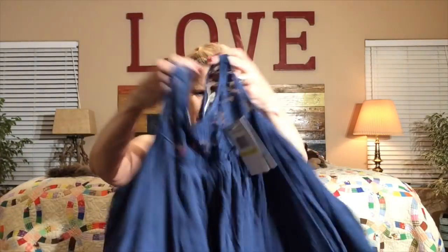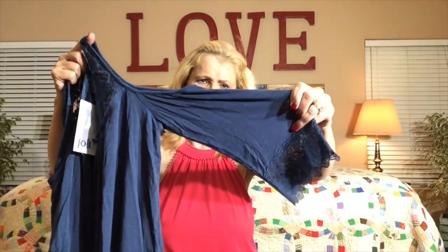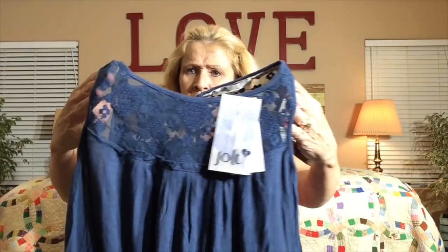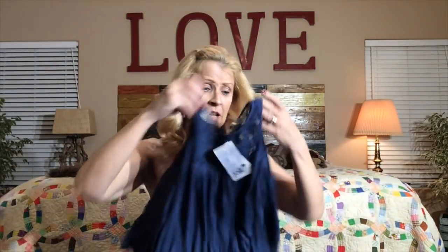This is by Jolt, and this is a blue, this is a cotton fabric, cold shoulder. We have a bit of a bell sleeve, and we have kind of a lace crochet detail at the top. In the back we have some buttons, and so just navy in color, lightweight tee.